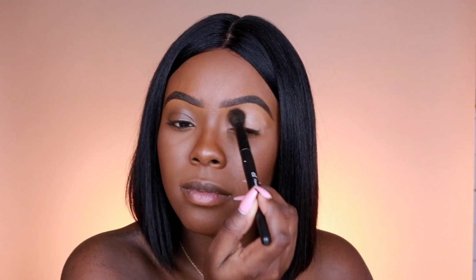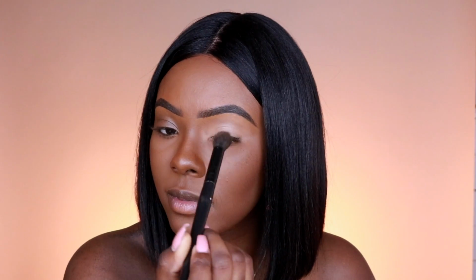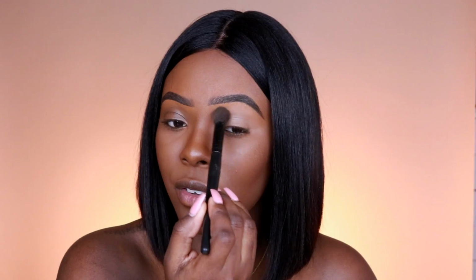If you do not have this brush in your life, you need to get it. This is my OG brush. I've been using this brush for my brows, for everything when it comes to blending out any type of base concealer. It is just the best brush ever. And this is like the perfect color. I think there is a shade darker than this, so if you feel like this may be a little bit too light for you, there is a shade darker than this, and then of course there's like 3 more shades lighter than this, so I went with the 4th shade.